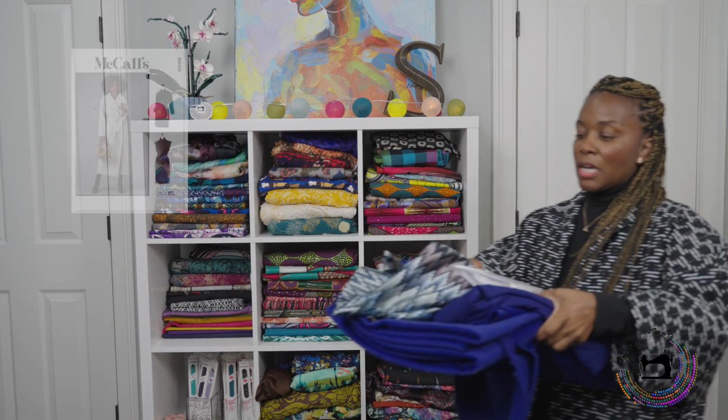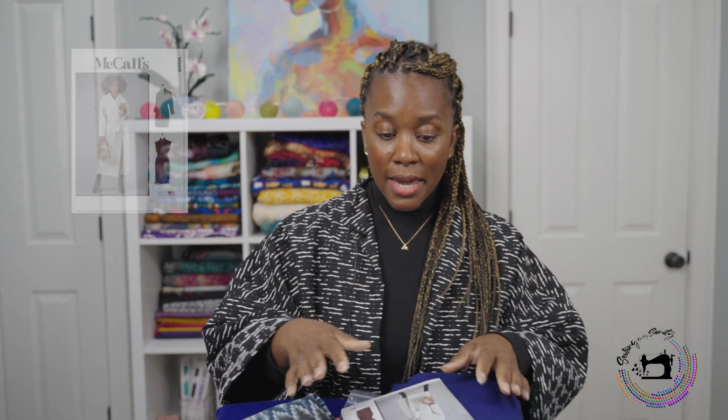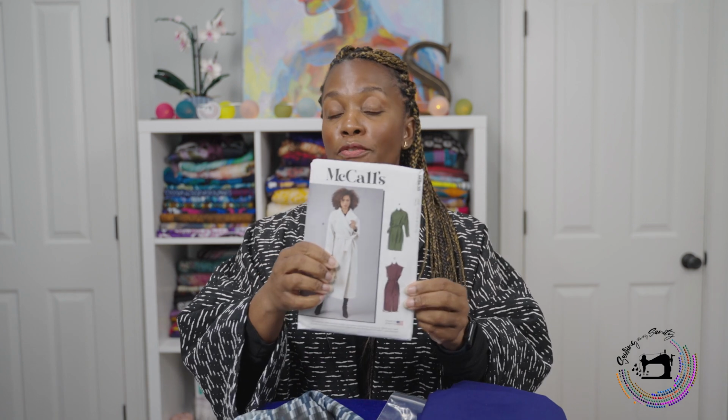So the next thing I'm going to do is gather my notions. I will give you an example of how I did that. This is McCall's 8438, and I always gather all of my things together in a pile, because then I can see how colors and patterns and things are going to go together. So this is McCall's 8438.